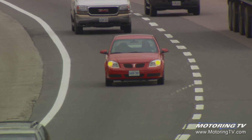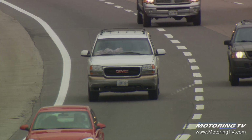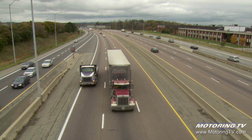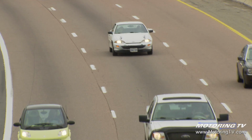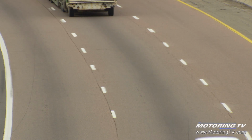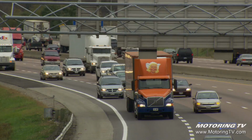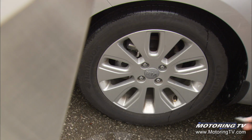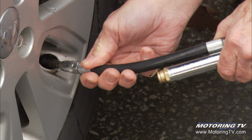Of more concern is the increased risk of a blowout. The National Highway Traffic Safety Association says that every year there are 660 highway fatalities and 33,000 injuries due to underinflated tires. Frightening statistics indeed. And that should underline to all drivers the importance of proper tire pressure.